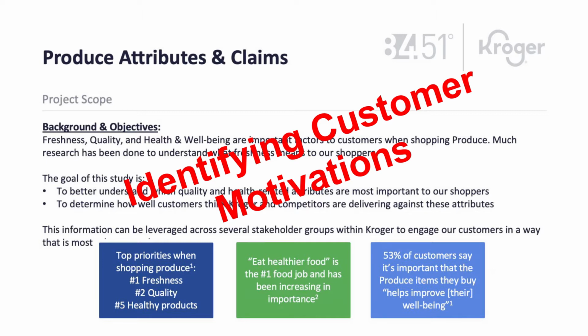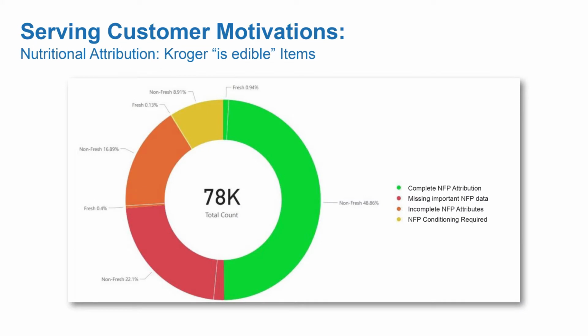Quotes from customers: eating healthier food is the #1 food job for Kroger and has been increasing in importance. And 53% of our customers say it's important that produce items they buy help improve their well-being. There is a focus on well-being, right? We're contributing that, and we're committed to that focus on well-being. I'm going to hand it to Brendan right now to talk a little bit about this slide right here, because this is actually the product of his team.